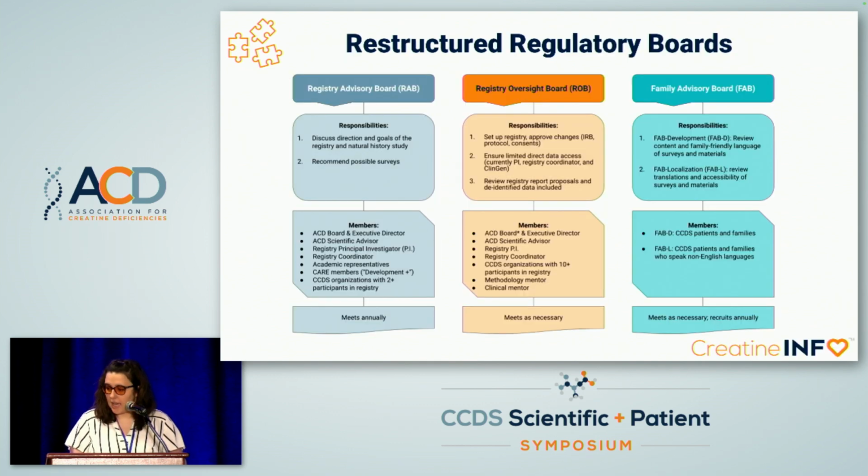That being said, we have also restructured our regulatory boards. There's a lot of responsibility here working with patient data, patient and caregiver reported data, and so it's important that we have people on board who can help us make these decisions and make sure that we're headed in the right direction. You don't need to read this slide, but it's just to show that we've been very purposeful. We have a diverse group of stakeholders working with us to help us make decisions.